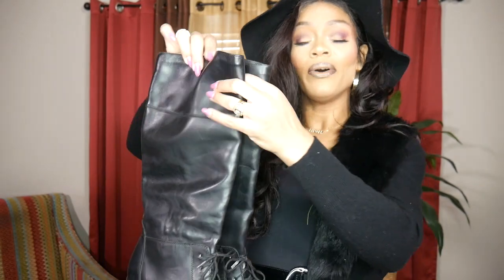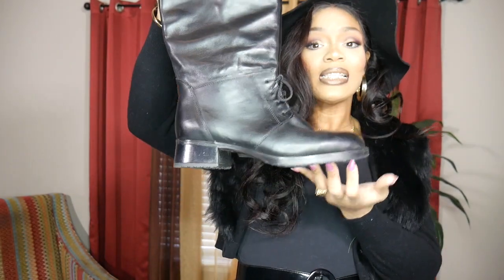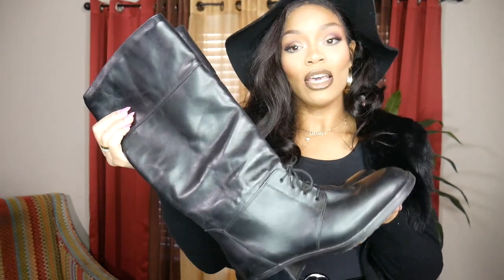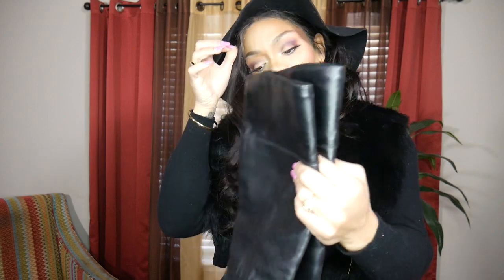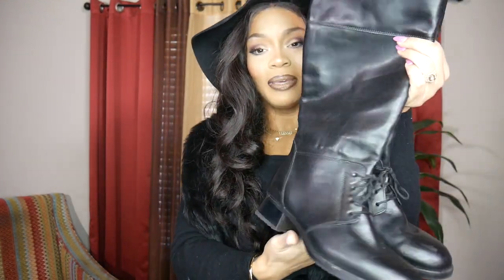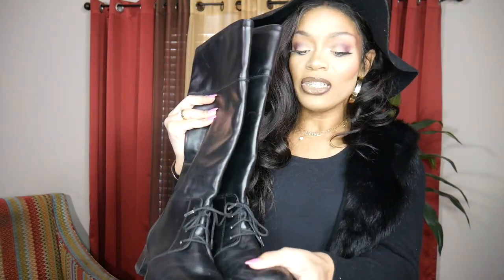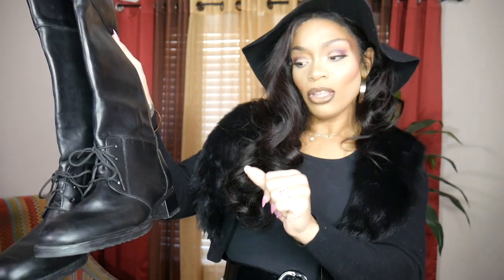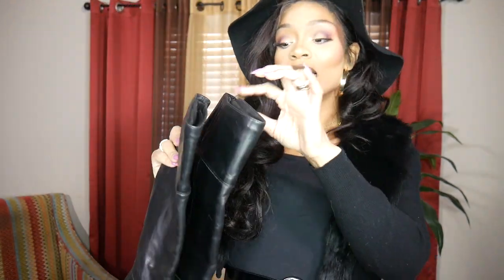Another pair of boots that I found this day at the Goodwill are these right here. And if you know, you know. This is so me. This is my style all day, every day. I love these. I love how bold and masculine they are, but yet they still give me a bit of femininity. These are genuine leather. These are vintage. They're a size 10. They are a little bit big, but I love them because I can wear thick socks with them, and they do go up my calf for the most part.